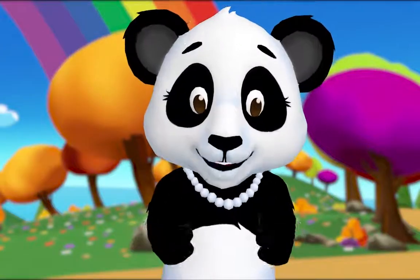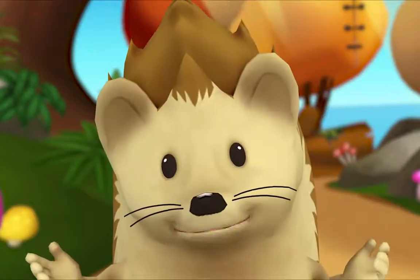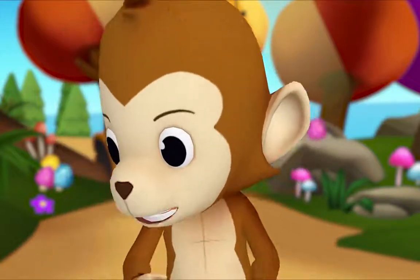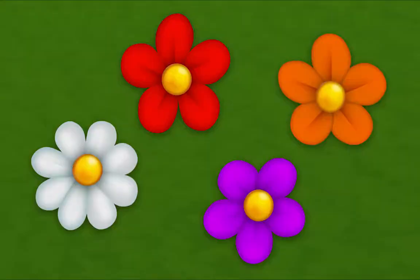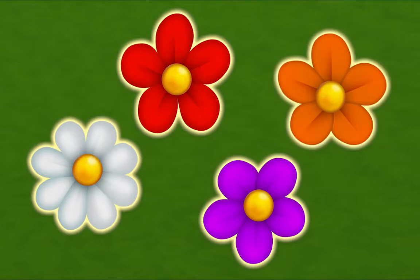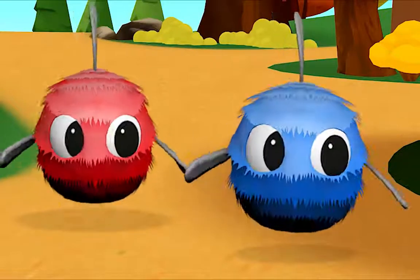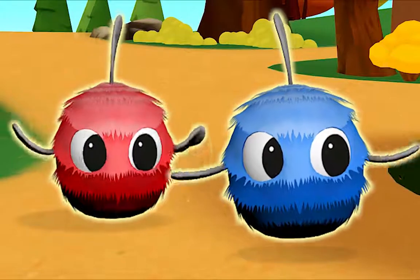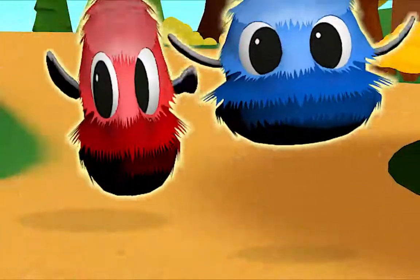Let's look for things to count. Let's count flowers. 1, 2, 3, 4. 4 flowers. Now let's count wiggle bugs together. 1, 2. How many in all? 2? Yeah, you got it.